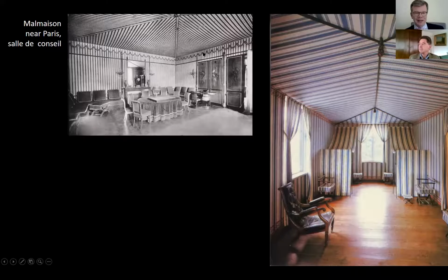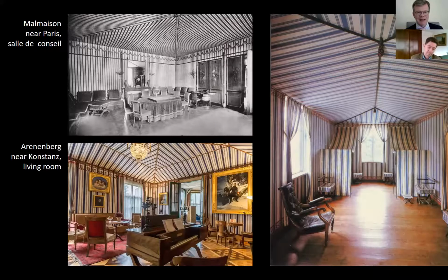Now, this motif of a tented room in blue and white stripes with a brownish ornament, we find also in this room, which doesn't exist anymore. We just know it from inventories that it had in the early 20th century the same color scheme, and it's in Malmaison, which is a little palace next to Paris. And we find it still preserved in a villa or another mansion on Lake Constance, in Switzerland, next to Constance itself, which is called Arenenberg.